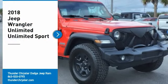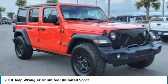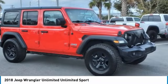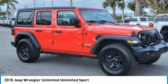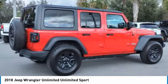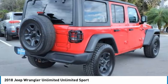Take a ride in the 2018 Jeep Wrangler Unlimited. The Jeep Wrangler Unlimited is an on and off-road capable vehicle that was made for you to enjoy. Stylish, rugged, and comfortable, all traits of the Wrangler that let you decide where you want to go and how you want to get there.